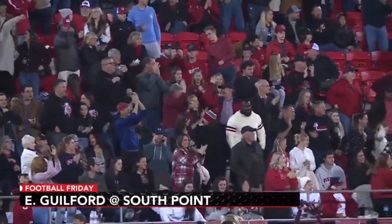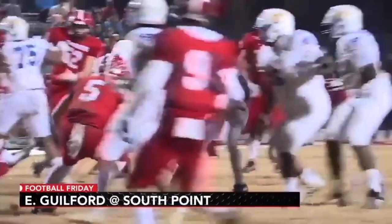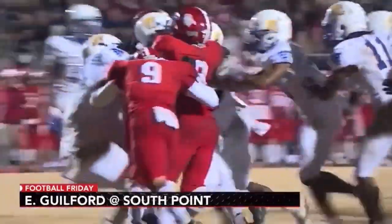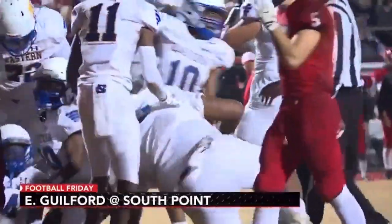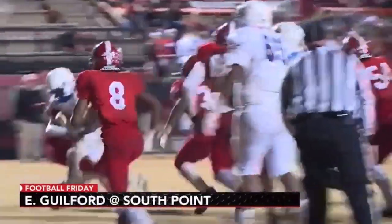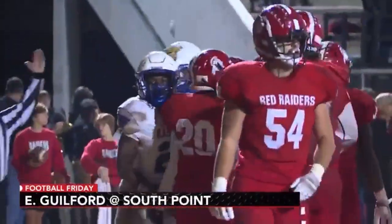Eastern Guilford looking to punch it in before half. Well, how about this? Running back, Javen Cole, or J. Cole if you want to call him that. Positive yards, and then gets picked up by his guy. Hey, I need a little help from my friends. Dante Lipscomb, the junior, carries Cole inside the 5. Yeah, he's been in the weight room for sure. From there, Jaden Evans, he's going to score, and it's 10-7 for Eastern Guilford.